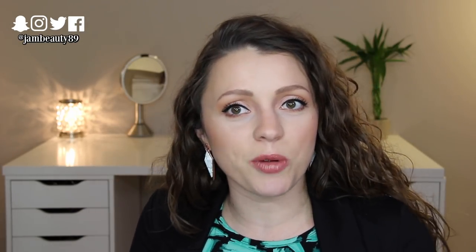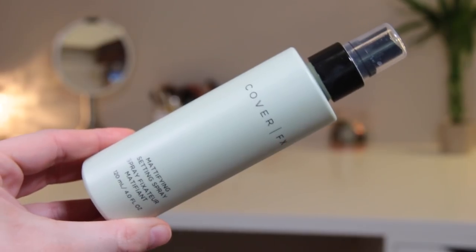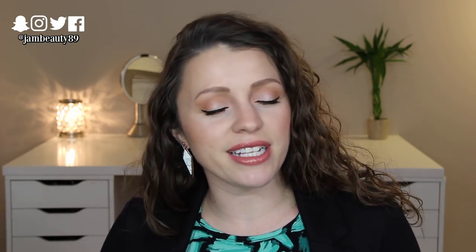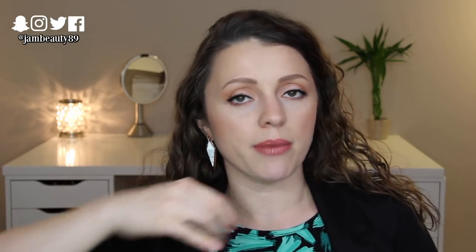How could I forget this? This is my favorite setting spray. Oh my gosh, I love this setting spray. This is the CoverFX Mattifying Setting Spray. Do I think it makes your skin look 100% totally matte? No. But to me, that's not really why I use it, which I'm sure is weird because it's called mattifying setting spray. I like to put setting spray on, A, to hold on to my makeup for a long, long time throughout the day, but also just to kind of melt everything together. No matter what I'm using, whether a dewy one or a mattifying one or just a middle of the road one.